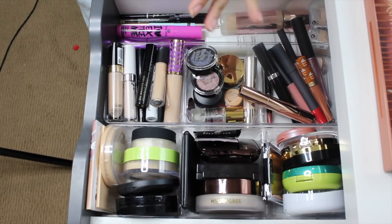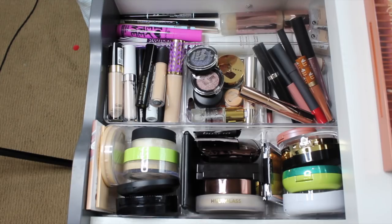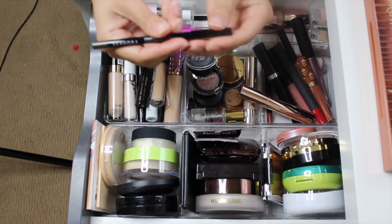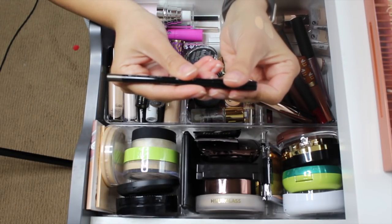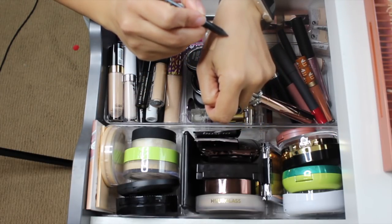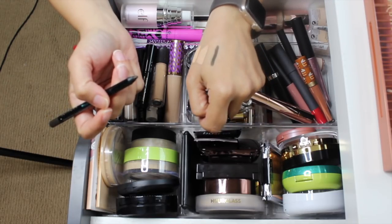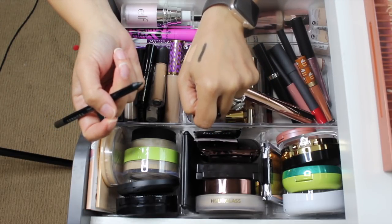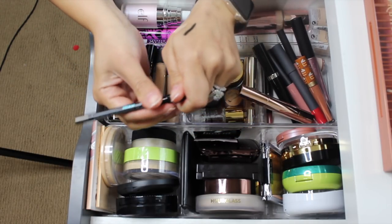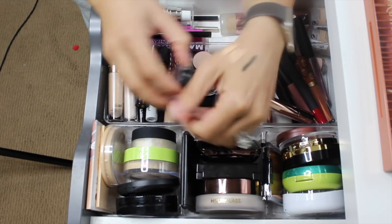I do have the Essence I Heart Extreme, which is almost out, and then the Wet n Wild Max Fanatic, which I think is almost out too. For eyeliner, I did add this guy, which is the Sephora waterproof eyeliner, in Diving in Malaysia. It's like an antique olive gold, olive green with very, very fine gold shimmer in there, not glitter. So that is that.